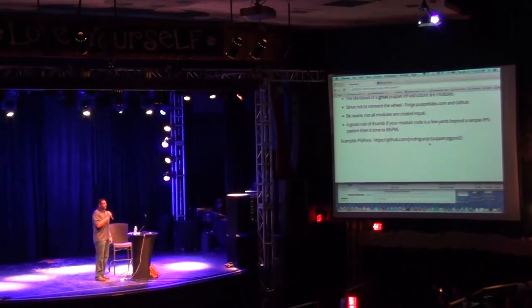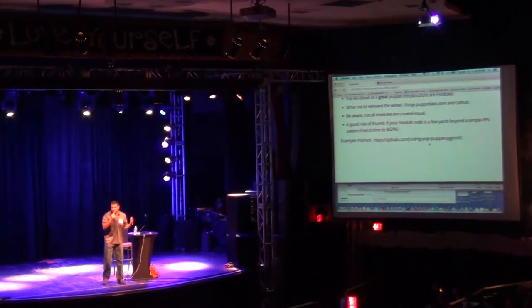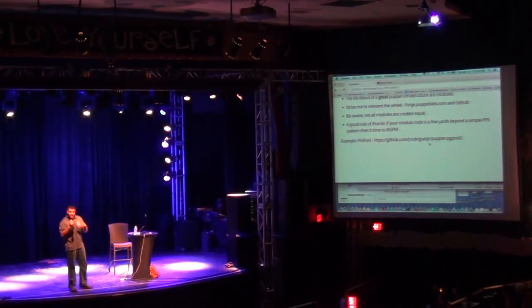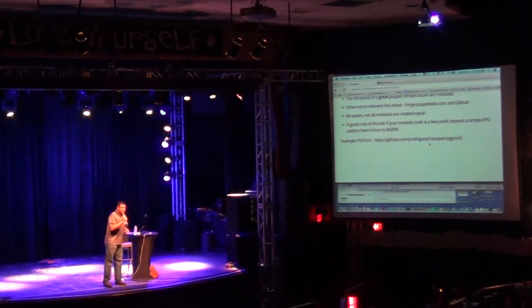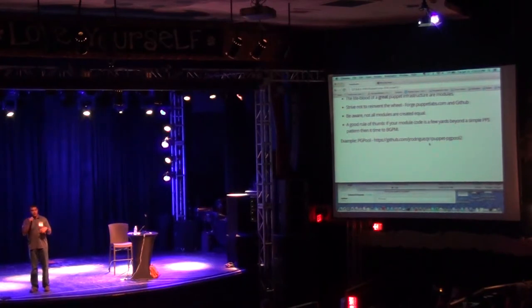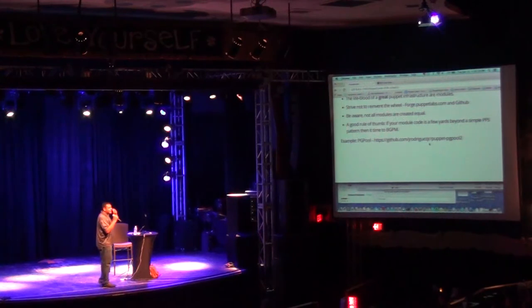Not all modules are created the same. If I could provide you with any piece of advice, it would be do not reinvent the wheel. Unless it's something very specific, I would advise you to take a look at the Forge. Take a look at GitHub. There are a lot of great modules that you can use and implement on your own right now that would increase the speed of your Puppet code development.